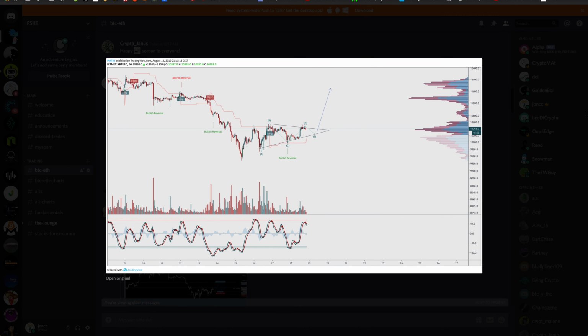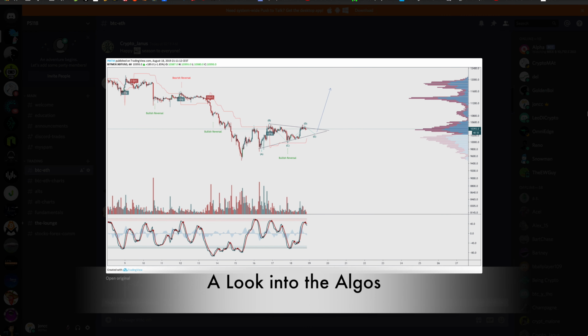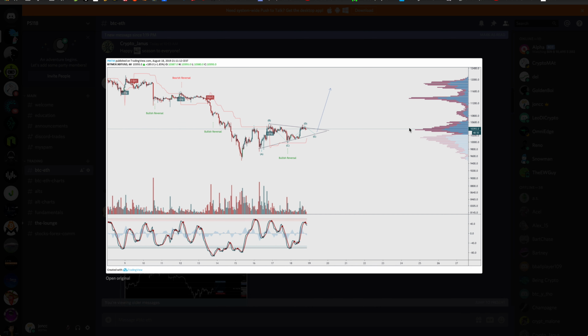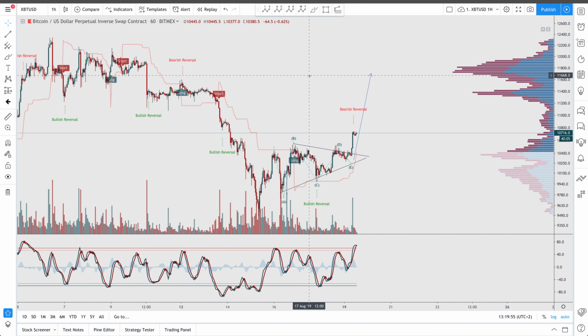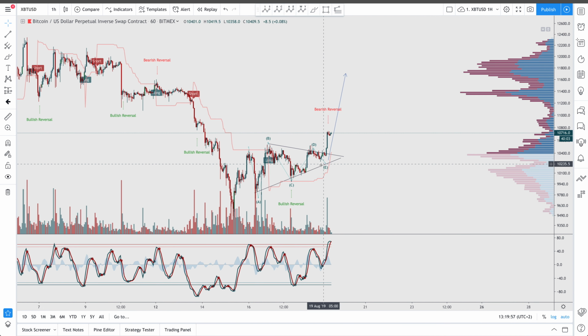So moving on, we'll take a look into the algos that I've been using, which are long for both BTC and ETH. Here's a chart that I shared with my Discord friends last night. I predicted that we'd have this triangle breaking up to the upside. And take a look at the algo. Yep, that's exactly what happened. We had broken to the upside.